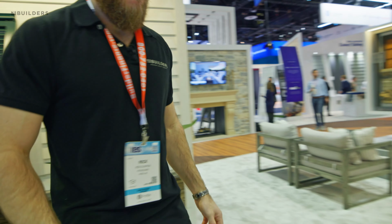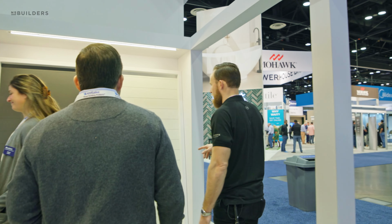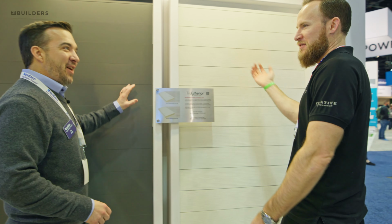Okay. So over here, we want to step around the corner. So you have two here. Yeah. These are two different products, but it's actually one together. We have a backside and a front side, so it's reversible. You can get the nickel gap look with a wood grain or a smooth finish, and on the reverse side, your shiplap with wood grain or smooth.